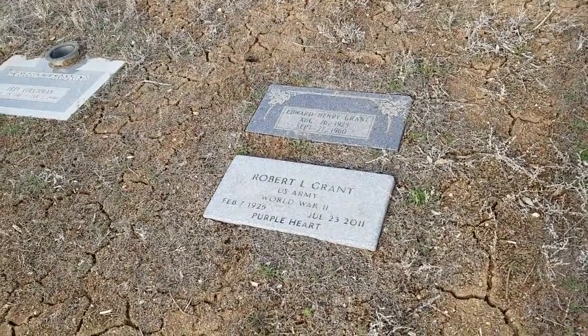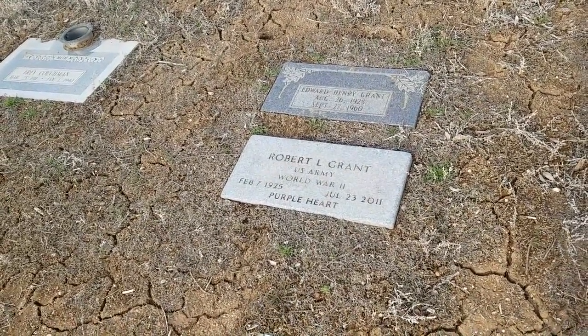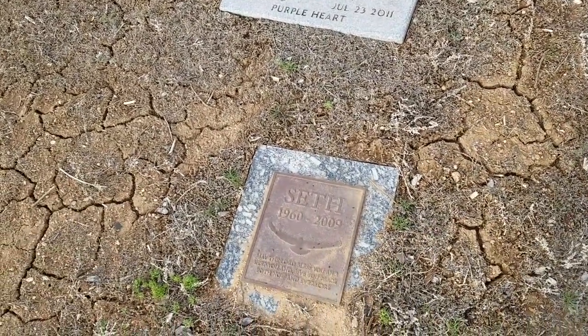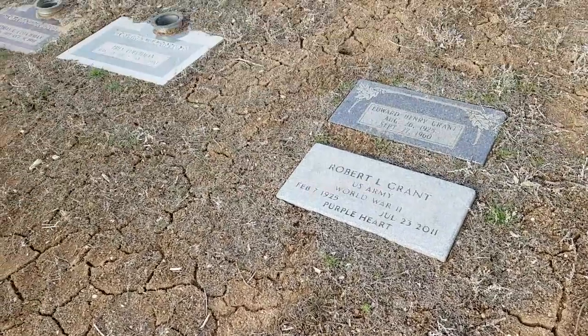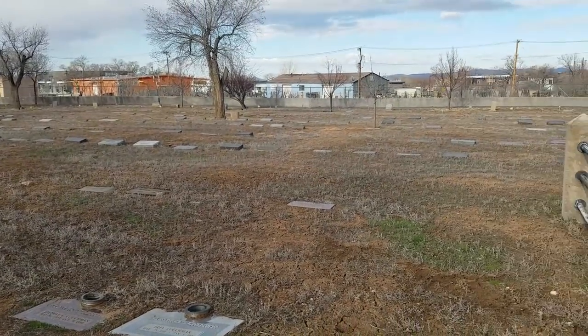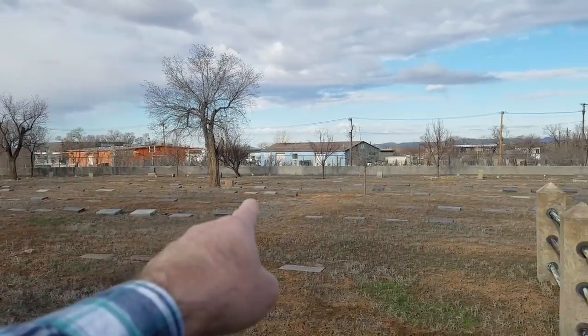Just thought we would look to the side here. Robert L. Grant, World War II Purple Heart recipient, 1925 to 2011. Seth, 1960 to 2009. I believe this is still a very much active cemetery, and there are burials going all this way and over this way.